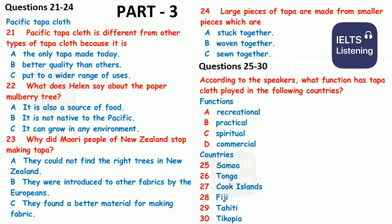Okay, so what about the raw materials used? Well, tapa cloth is made from several species of tree. In the Pacific, the paper mulberry tree is most common, but it doesn't thrive in all conditions. In fact, it wasn't originally found in the islands, but was carried in their canoes by the first migrants. Tapa is also made from the breadfruit tree, which is convenient because its fruit is a staple food. The paper mulberry tree is only grown for tapa making, though.